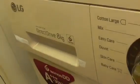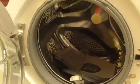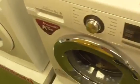We got an LG Inverter Direct Drive 8 kg washing machine. We got an LG one there. This is the LG Direct Drive 8 kg we got here.